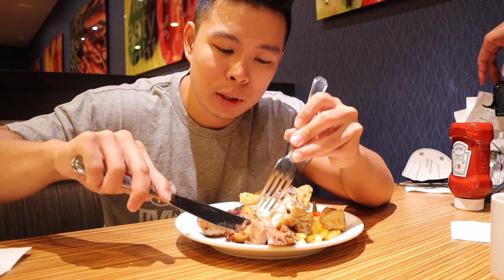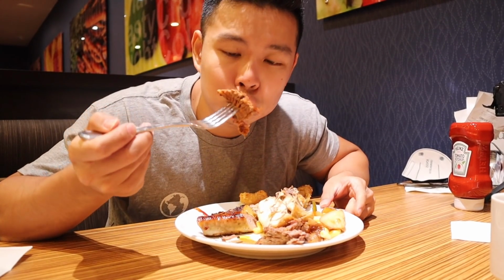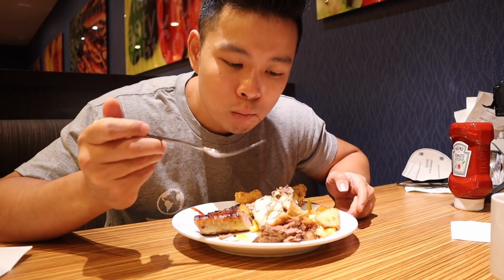You know, some things you can tell just by looking at it. I can already tell that it was juicy just by the way he's cutting it. So right off the bat, it's not dry, it's juicy. Not too much flavor yet, but I like that because you would just add the au jus on it to give it that salty flavor. So really like that prime rib.